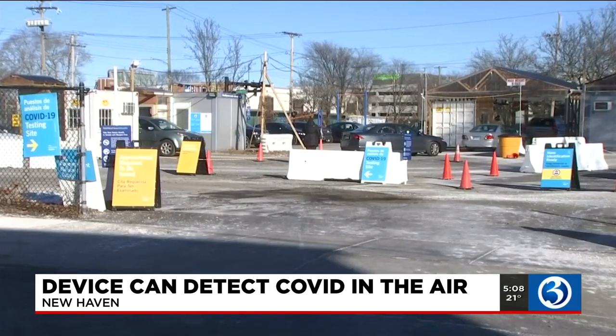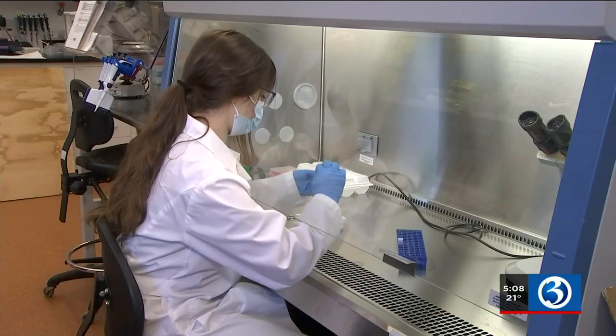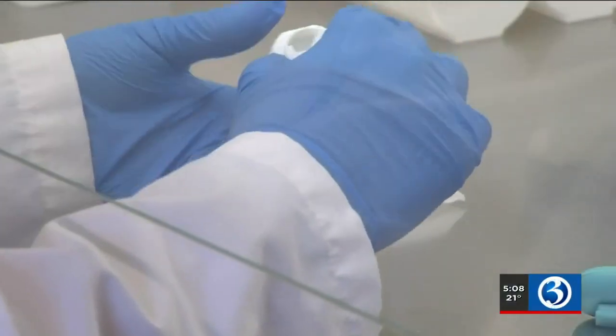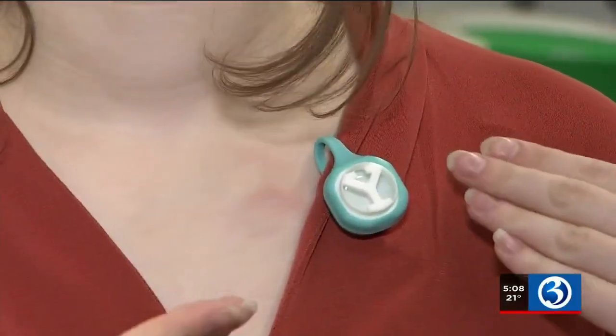While people are still lining up at the Strong School today in New Haven to get tested for COVID, across the city and the departments of Environmental Health Sciences and Chemical and Environment Engineering at Yale, researchers have found a way to hone in on the virus. We're able to identify specifically an exposure event, and we can also tell you the concentration at which you are exposed. That all-important data comes from this small wearable device called the Fresh Air Clip.